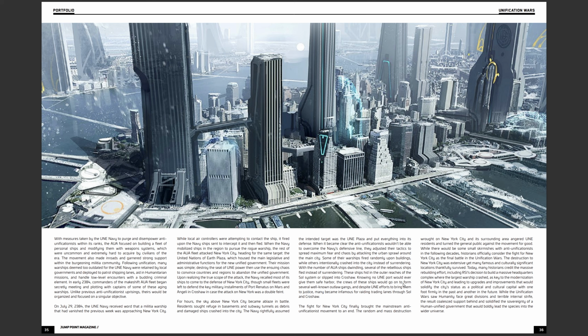The crews of these ships would go on to form several well-known outlaw gangs, and despite UNE efforts to bring them to justice, many became infamous for raiding trading lanes through Sol and Croshaw. The fight for New York City finally brought the mainstream anti-unification movement to an end.